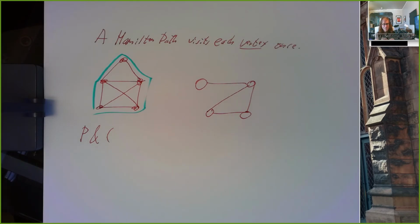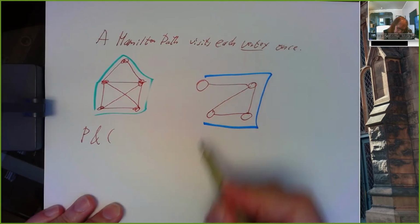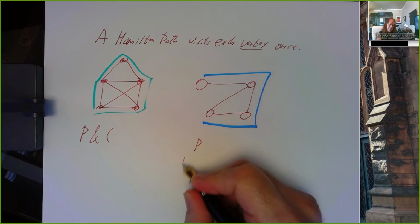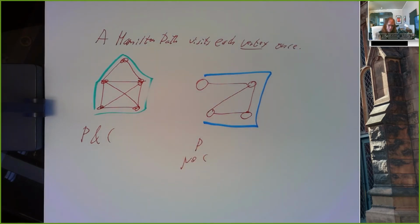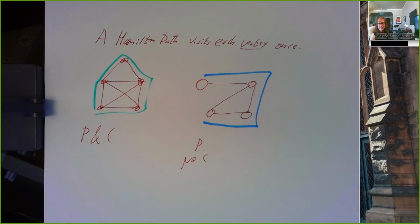For this graph, we can find a Hamilton path. We could start here and simply go like that. So there's a Hamilton path, but there's no Hamilton circuit. There's no way that we can find a path that begins and ends at the same vertex and visits every vertex.